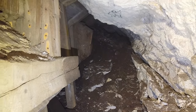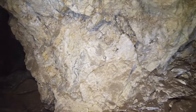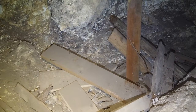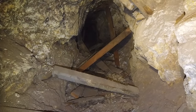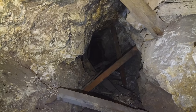Yeah, I'm not going up into there. Nope, there's too much stuff coming down off the ribs. All right. Okay, now, look at this, guys. Oh my goodness.